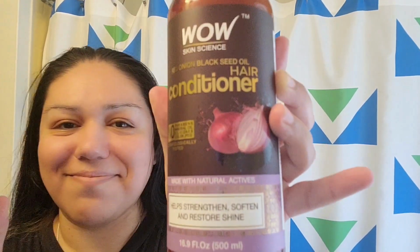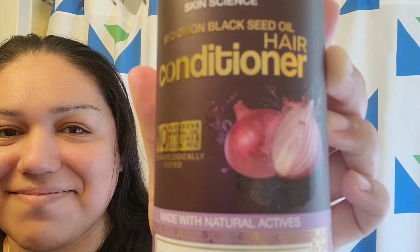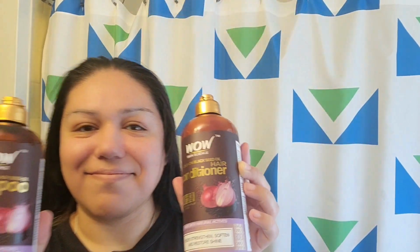Yay! It's time to use them and wash my hair. Here's the conditioner. I know what you're thinking, it must smell like onion, but nope. It just kind of smells herbal. And the shampoo just has like a fresh smell.